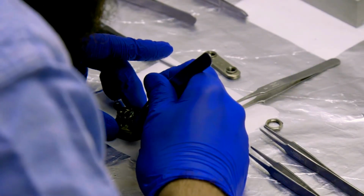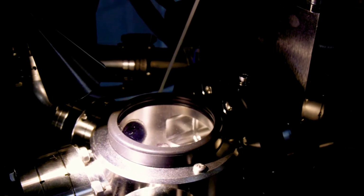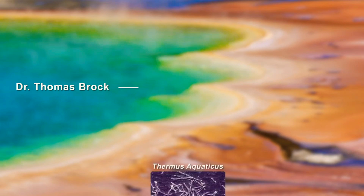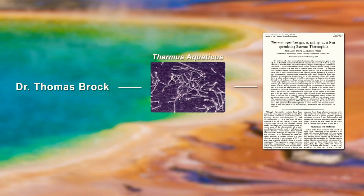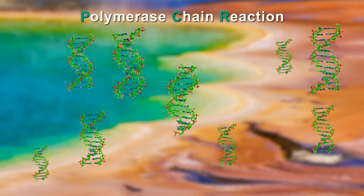Studying the origins of life is clearly important, but that wasn't the only thing scientists were interested in when studying thermophiles. One of the greatest discoveries that has come from thermophiles in Yellowstone can be traced back to Dr. Thomas Brock, who was working in the park in the 1960s. He isolated a bacterium that we call Thermus aquaticus, and a couple of decades later, a scientist named Kary Mullis isolated an enzyme called Taq polymerase from the microbe. Using Taq polymerase, Kary Mullis then invented a process that we call polymerase chain reaction, or PCR, that is now used in laboratories across the world to amplify strands of DNA.